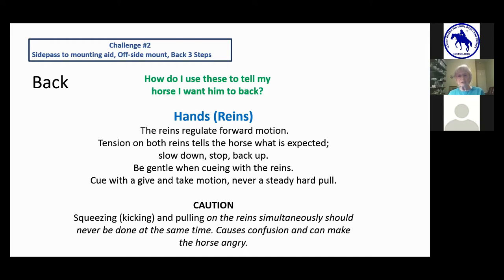So make sure that when you're doing the cues, you do one and then the other. And always not steady pulls. They're always alternate. Same thing with the leg cues. Squeeze, ask, and release, both with the rein and the leg.